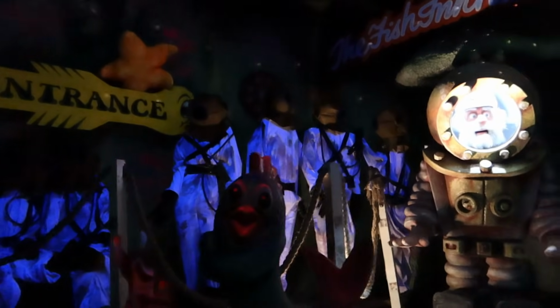There's a party going on over here. I always find them really creepy at the back. See them in like the suits. Right there, Rhombus.